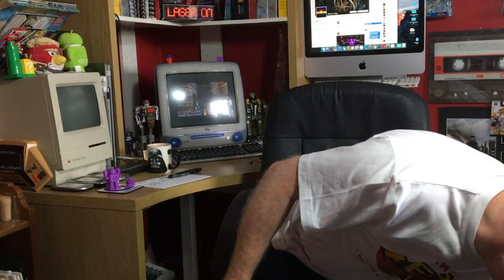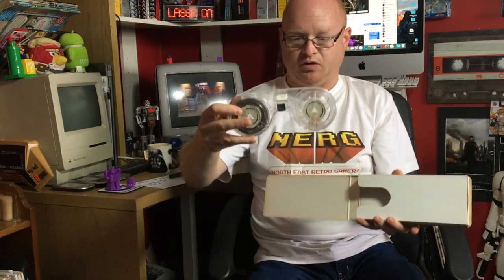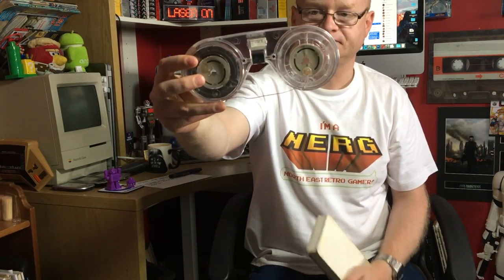But before I do, I also found this in the carbon cell. Another tape system I've never seen before. This is a Philips, well, the tape isn't a Philips, EL3951. And when you open it up, oh, look at that. Side one, side two. Never seen these before, ever.